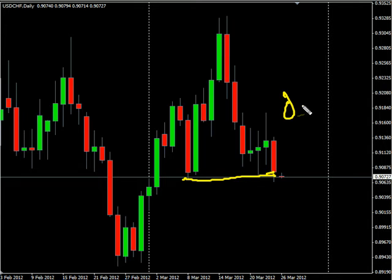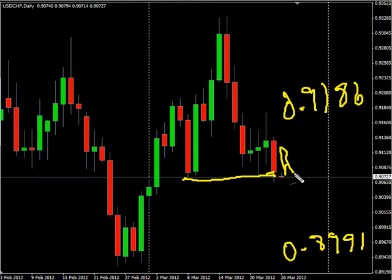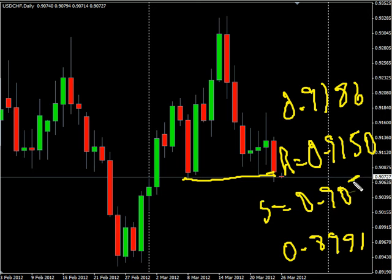Now the US Swiss, this pair closed lower, did break previous support but pulled back to close above it. Look for it to potentially go on a reversal up to 0.9186, possibly as low as 0.8991. Look for some resistance around 0.9150 and look for some support around 0.9050.